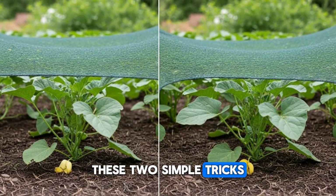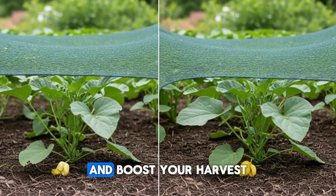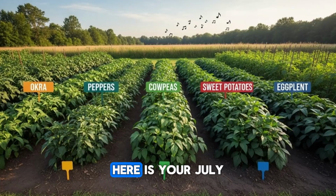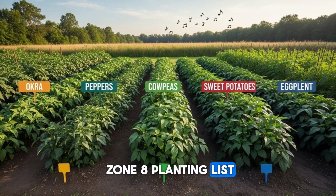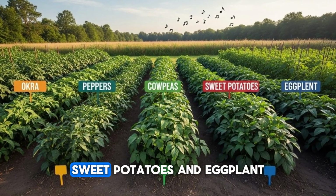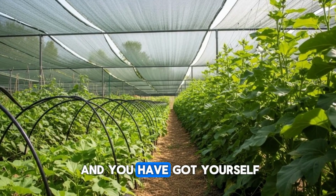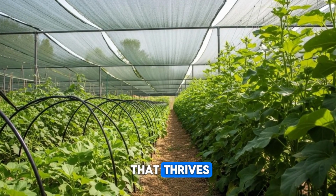These 2 simple tricks can protect your July crops and boost your harvest, especially if you are planting in direct sun. Here is your July Zone 8 planting list: okra, peppers, southern peas, sweet potatoes, and eggplant. Add mulch and shade, and you have got yourself a heat-proof garden that thrives.